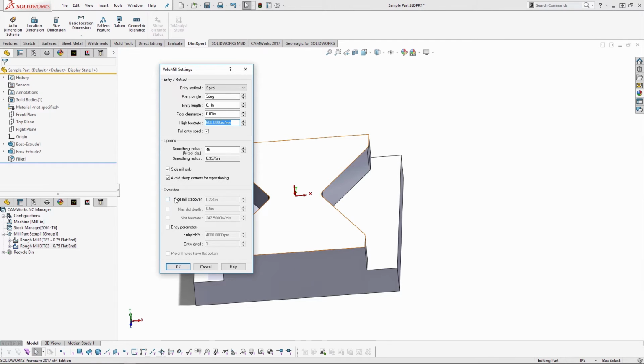Okay. Now this next section down here is the overrides section. If we want to force a step over amount, we can do that. If we want to force a max slot depth or a slot feed rate, we can do that as well. Now some of these don't become available if I have side mill only checked. So remember, side mill only, we're only going to do side milling. We're never going to get into a situation where we're cutting the full diameter of the tool.